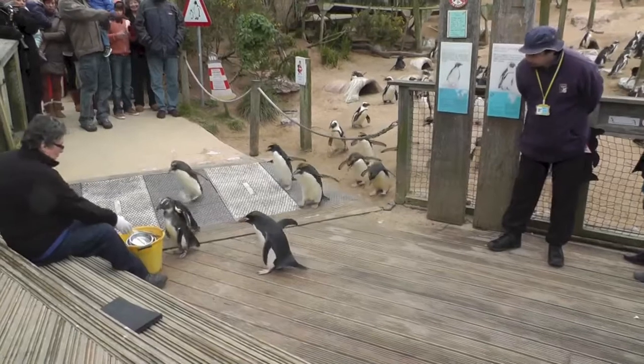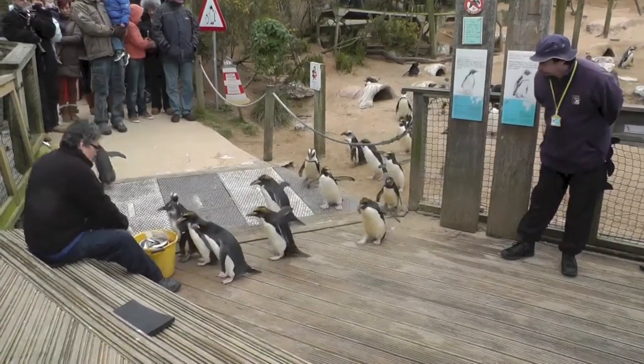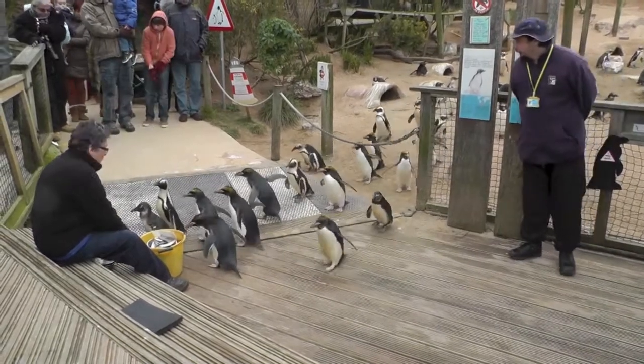Crest feathers on the tops of their heads. And we also have our African penguins. Our African penguins have two different ways of looking depending on whether they're an adult or a juvenile.